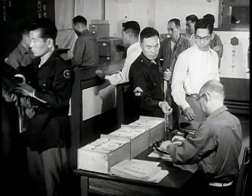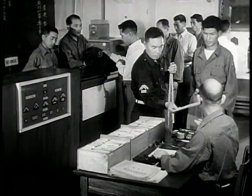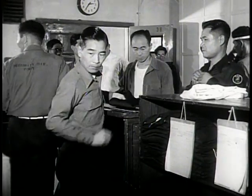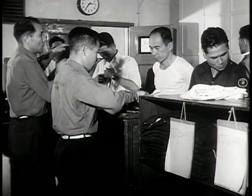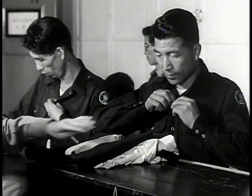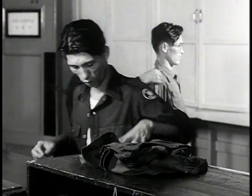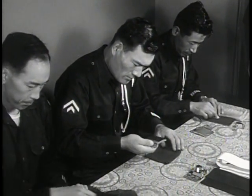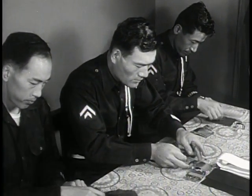The guards are efficiently organized into a security guard division, an official branch of the Army Provost-Marshal's office in Tokyo. With a strength of almost 2,000 guards, the division supplies protection to some 90 military installations in the Tokyo area and permits Army commanders to use their own troops for more vital work. The Army furnishes the uniforms, but pride in uniform, that elusive but all-important quality which indicates spirit and high morale in any unit, is supplied by the guards themselves.